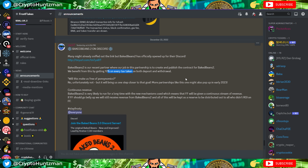So not only will they have the PancakeSwap liquidity, they'll also have the trading bots, and they'll also have the partnership with Baked Beans. And I think I can see more platforms going this road, where a certain amount of tax or fees will be going from platform to platform and helping support each platform.